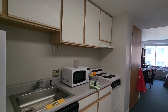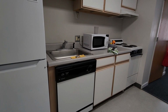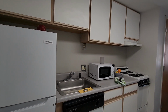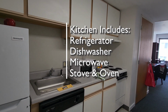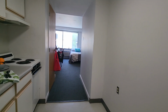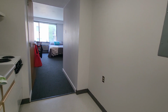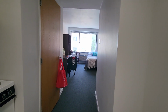The apartments with the even numbers 12, 14, 16, 18, 20, 22, and 24 will always be the same layout. The kitchens will be the same. We will have the refrigerator, the sink, dishwasher, a microwave, stove oven, cabinets above and below the counter, and a pair of drawers. You can see over here on the wall, we definitely have some good space here. We've often seen people bring in a narrow table or a shoe rack or a small shelf to expand your storage space in the apartment.